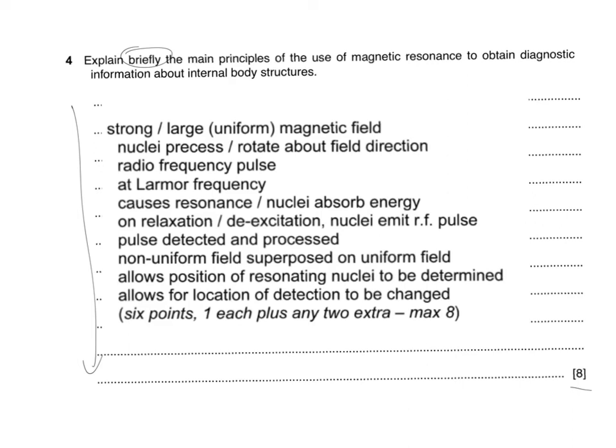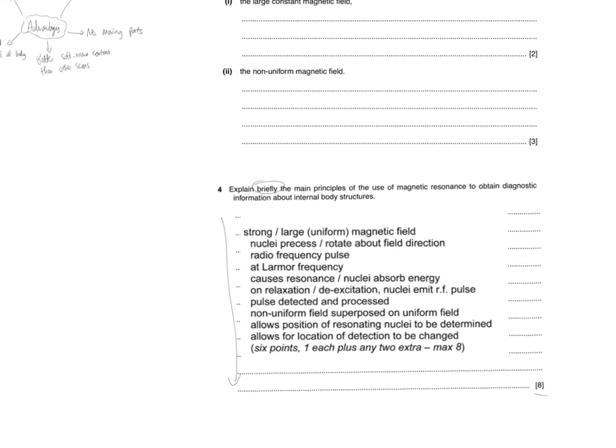Now that's all well and good, but how do you know where they're located? Well, we need to use a non-uniform field, which is superimposed on this uniform field. It means it's there at the same time. And that changes the strength very slightly at different points in the body. This allows the position to be detected. And since we know the position of where that nuclei was, we know the location of where that came from, we can build up a three-dimensional image. So that kind of brings in parts from the answer to question 1 up there.